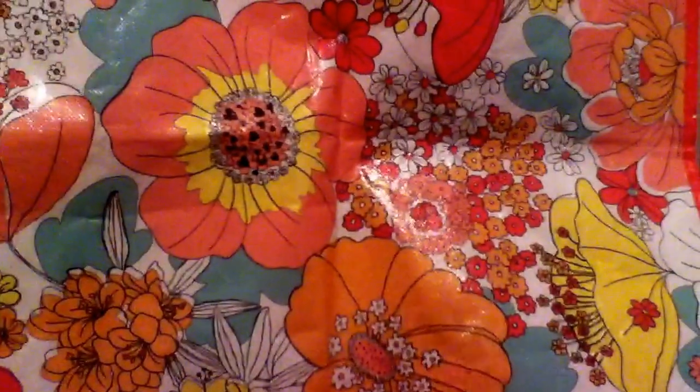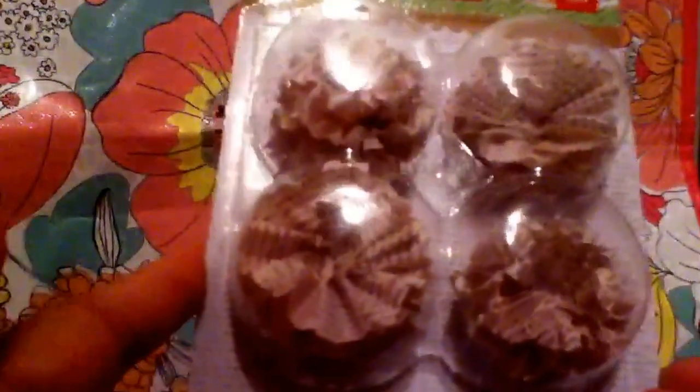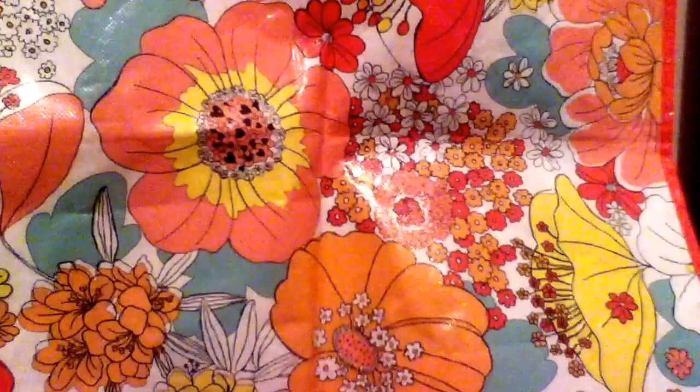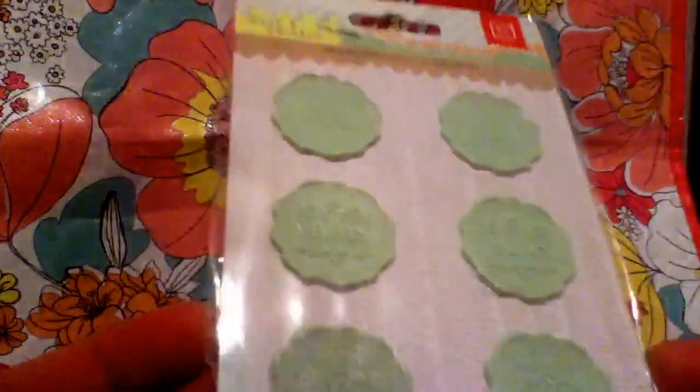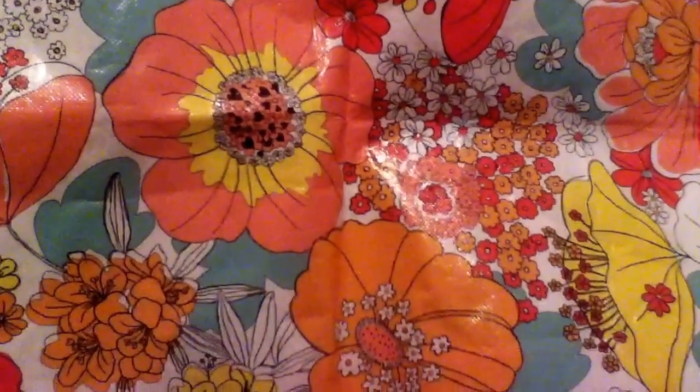Cute. Ooh, I like that. Yay! And then she sent me the tissue flowers. Cute. Very dimensional. And then there are the wax seals. Those are cool. And then there are mixed brads. Ooh, I like this birdcage one. That's really cool. These are really neat.